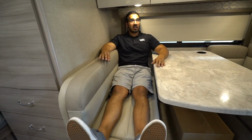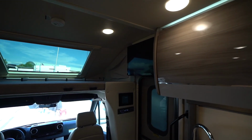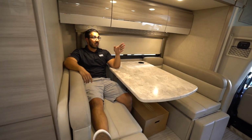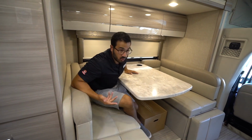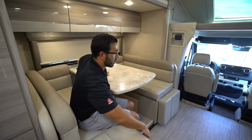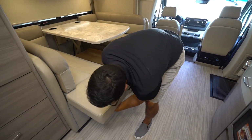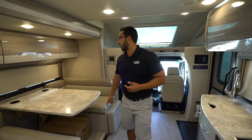You can kind of sit just like this, and there is another TV right by the kitchen. We didn't see that when we were over there, but kind of right next to the cabinets there. And even from this side of the dinette, I am still able to see that. You have some lights here as well as speakers, so that way when you're going down the road, you can jam out to some music. And then to drop this down, it's pretty simple. You see you have the braces. You just kind of lift it up, push those braces in, and then both sides drop right down just like so.